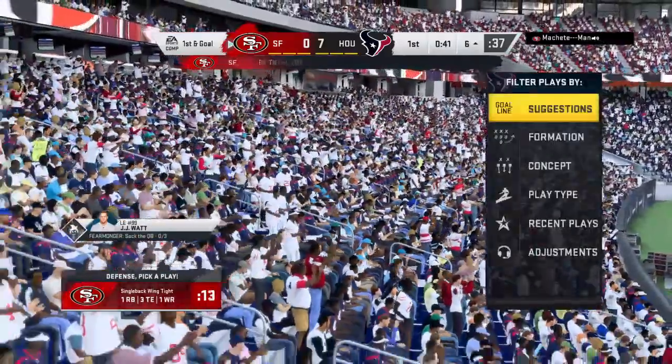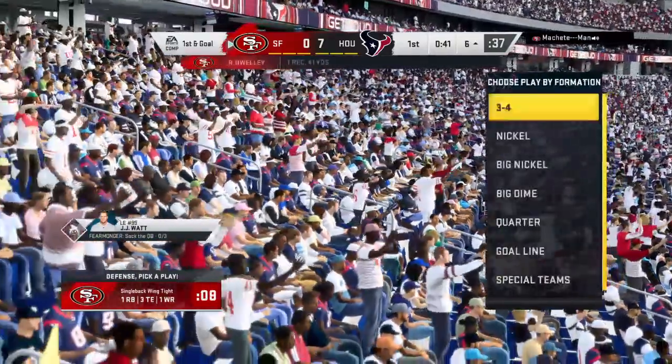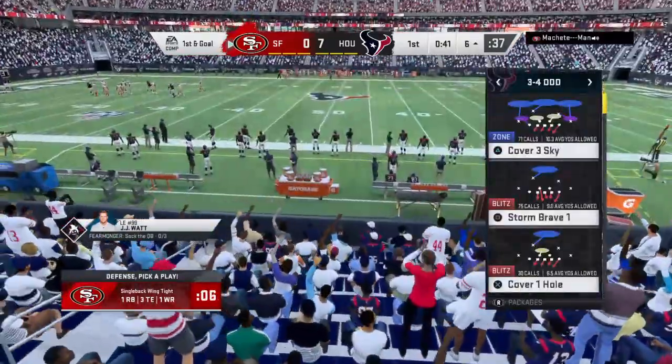Wow, first and goal, and defensively all they can do is shake their heads. Not only did they allow the conversion, but a big play as well. Did we?